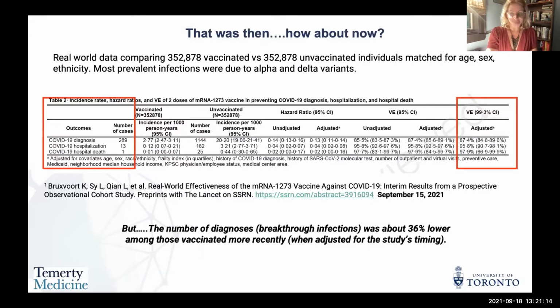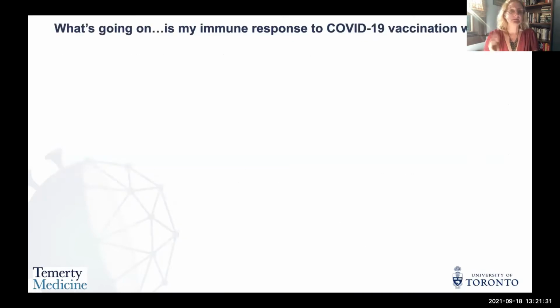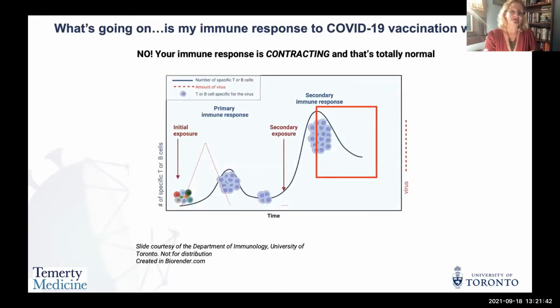But the number of these breakthrough infections was lower in the people who were more recently vaccinated. And so people who were vaccinated more towards the beginning of 2021 had a higher rate of breakthrough. And so that's why people have been talking about waning immunity. So is your immune response to COVID-19 vaccination waning? Well, I take issue with the word waning because I think there's an awful lot going on in our immune response after we've been vaccinated.